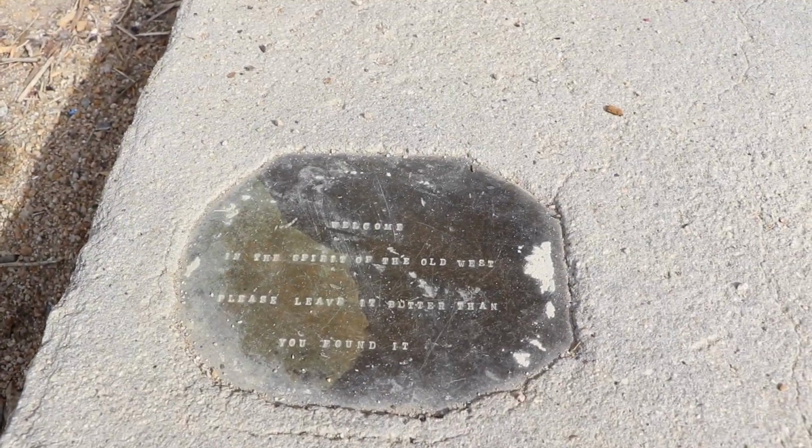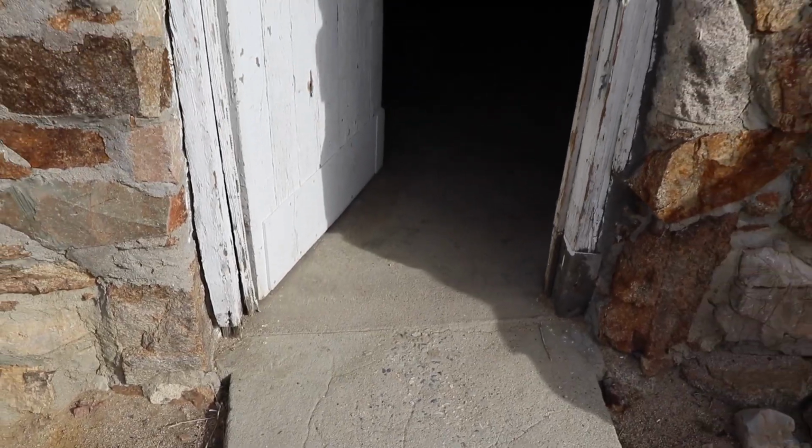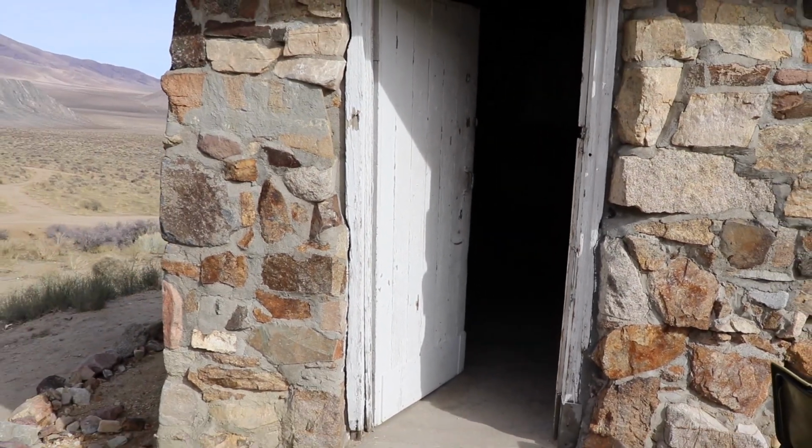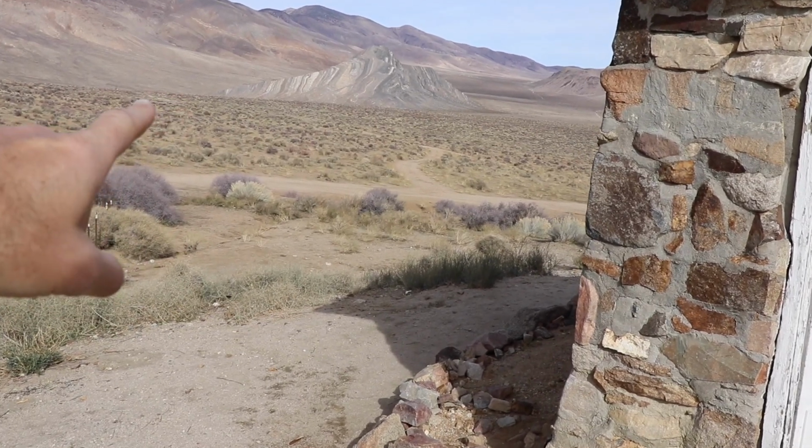Welcome. In the spirit of the Old West, please leave it better than you found it. Words to live by. We're at this old cabin right here that's up on this mountain overlooking Stripe Butte, which is just a beautiful geological formation. But let me take you inside. You're not going to believe what you're going to see in here. This has been so well kept.